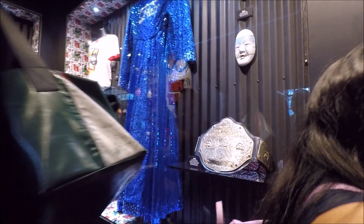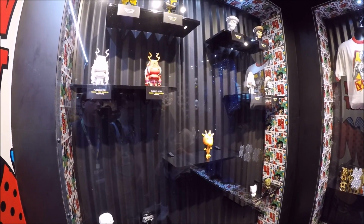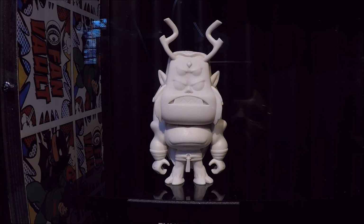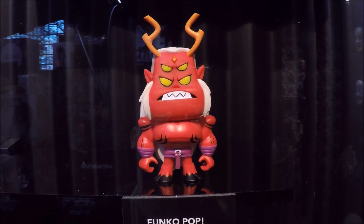What else did you see? A Starfire figure? Yeah, we saw this cool-looking Starfire figure. I'm not sure what the toy line is, but I'm going to have to research it because she looked pretty cool. There was also a giant display with all the prototypes for their Funko Pops, and they had some cool new Marvel dolls that are coming out sometime next year.